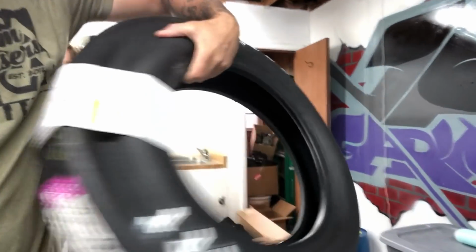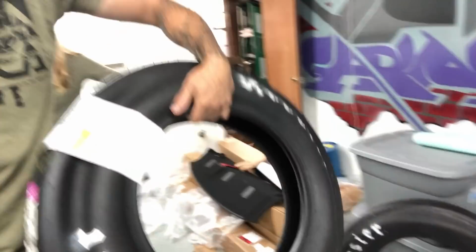So these, they look like freaking tubes. These are the Hoosiers. I ordered the MT ET front drag tires and they're actually out of stock, and Mickey Thompson isn't getting any until October, shipped out to the dealers. So I ended up going with the Hoosiers for now. Same size, 28, 4.5, 15.